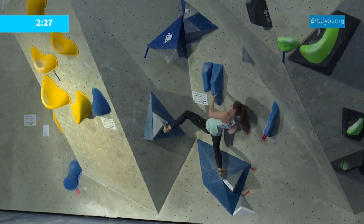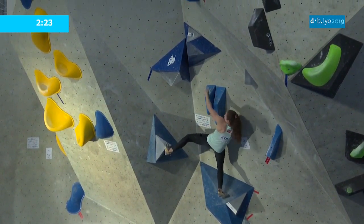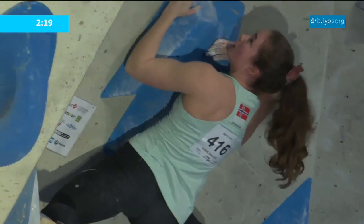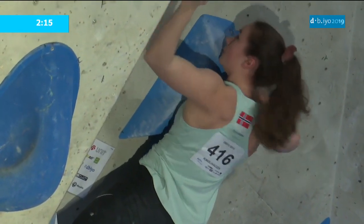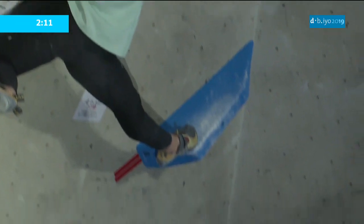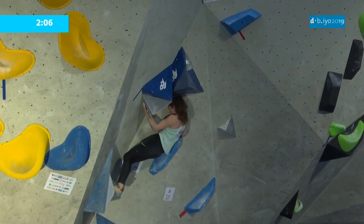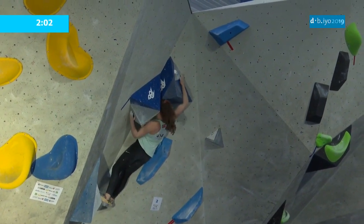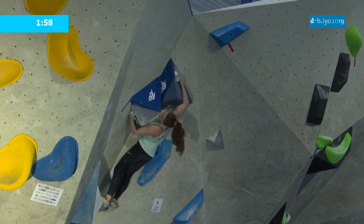Well, you can see Ingrid from Norway making her way up boulder number 2. And look at that flexibility again. Almost all of these girls are really flexible. I think we see that a lot more in women's climbing than in men's climbing, where men often display brute power, a lot of women display incredible flexibility. And Ingrid manages to do every move here statically.